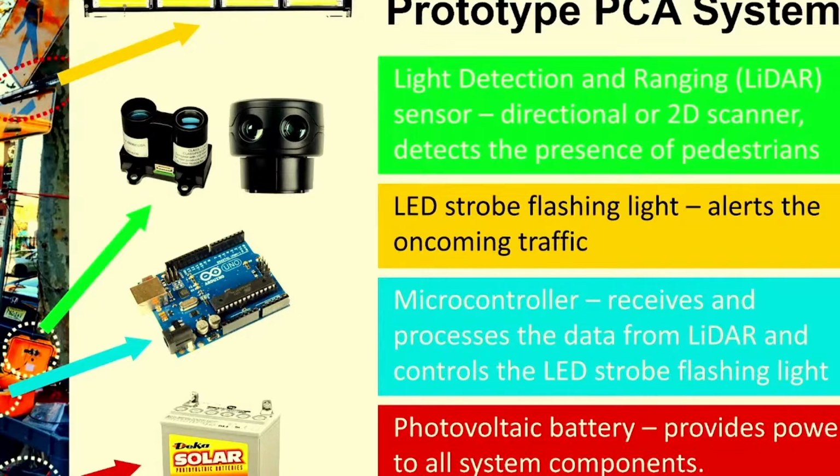This one is two-dimensional, so it's kind of ranging. You can actually get a little bit more in terms of the ability to detect the movement of the object within the range, as opposed to just presence of the object. So this is presence only, and this is presence and some ability to detect motion. For our experiment, the detection of presence was the only thing we were focusing on.